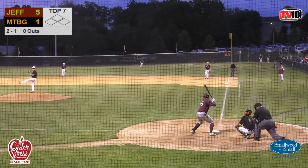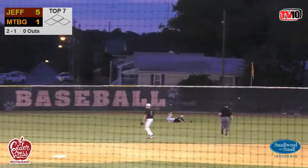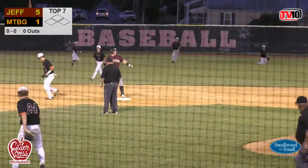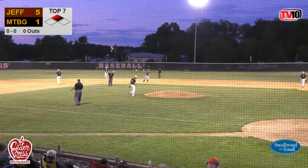Mm-hmm. Here comes that 2-1 delivery. Swing, and this one hit in the air into right center field. It's sinking quickly. Shine Knotts heading over, diving, the center fielder to his left on the dive. Couldn't make the grab. Isaiah Morris backing up the play, getting it in, but not before Horowitz gets to second on what will be his 12th double of the season.